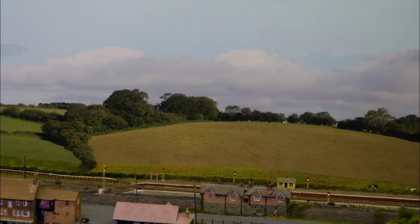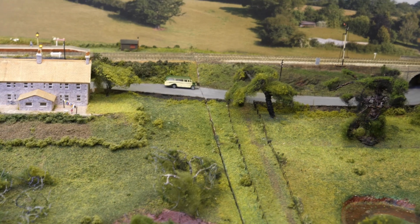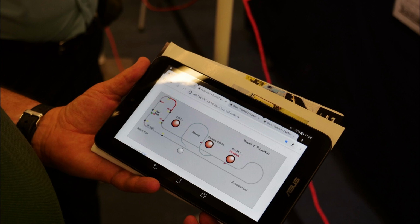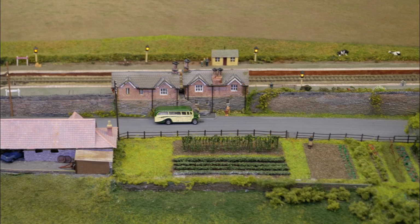The back scene was photoshopped from photographs of the real location and printed on vinyl. Lorries and buses run along the front using the Falla moving vehicle system and internal batteries, with a taxi rank at one end storing up to 4 vehicles. The vehicles are controlled from a tablet connected by Wi-Fi, and RFID is used to identify and display where vehicles are. The lady at the station puts her arm out to stop the bus.